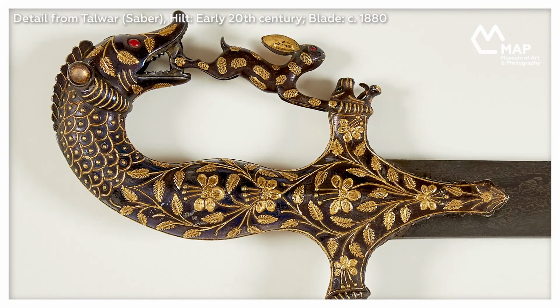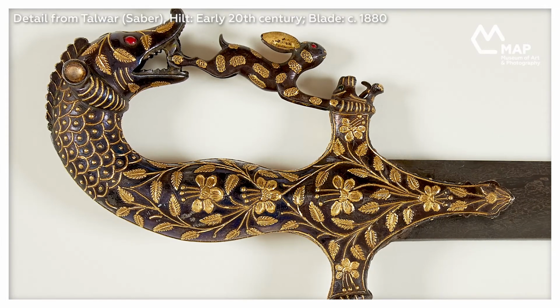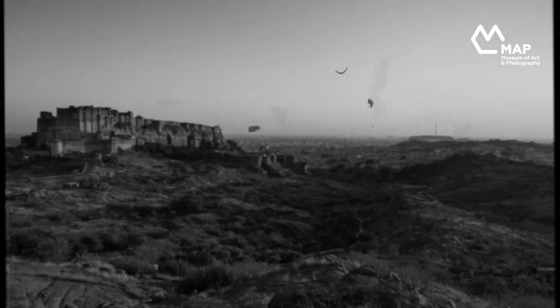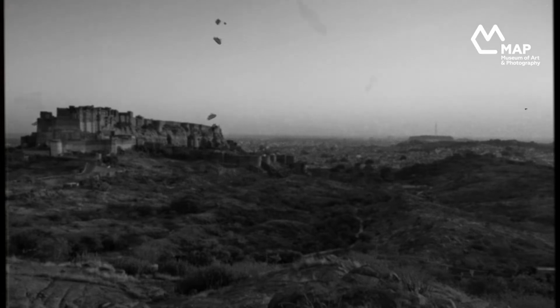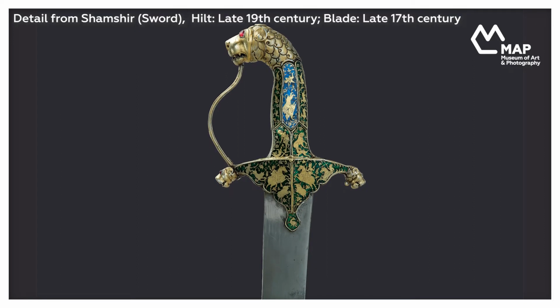We have in Mehrangarh's collection here a Shikarshahi hilt that dates back to 1880. While most of the weapons in the Mehrangarh Armory were purchased or commissioned, others were acquired in war or gifted in exchange. From the 16th century onwards, Jodhpur rulers actively engaged with the Mughals. This infused cosmopolitanism into the royal aesthetics of Jodhpur, evident in the various hilt and blade styles.